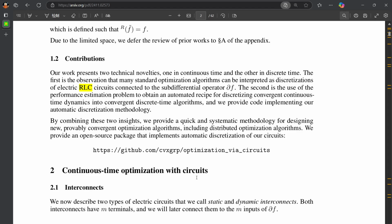They focused on two big innovations. First, they showed that a lot of the classic optimization algorithms, the ones that everyone uses all the time, can actually be seen as discretized versions of electric circuits. Okay, discretized, you're gonna have to explain that one. Sure. So think about it like this. Electricity flowing through a circuit, it's all smooth and continuous, right? Discretization is kind of like taking that smooth flow and chopping it up into a series of steps. Okay, so like turning that continuous flow into something more like a computer program that operates in steps.